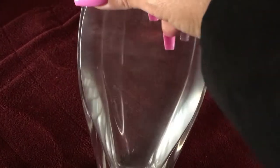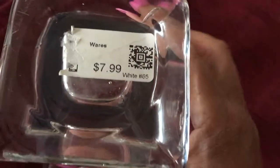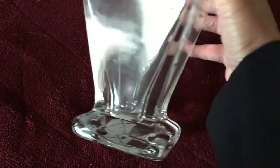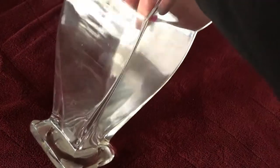Then the other thing I picked up is this beautiful vase. Now, I could not leave it there. Isn't it gorgeous? This was originally $7.99. They gave it half off, so that was $4.99. Let's see. Yeah, that's the original price. But this is such heavy glass, and it's a beautiful piece, so I had to pick it up, clean it up real good. It's just so pretty. Love it, love it, love it.